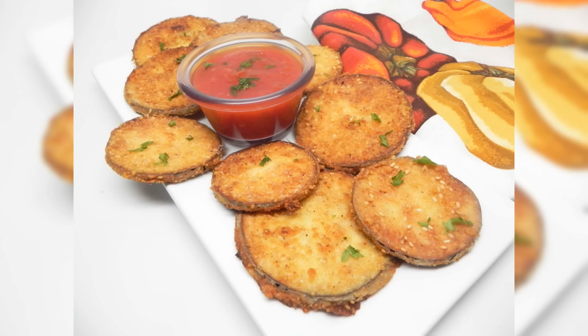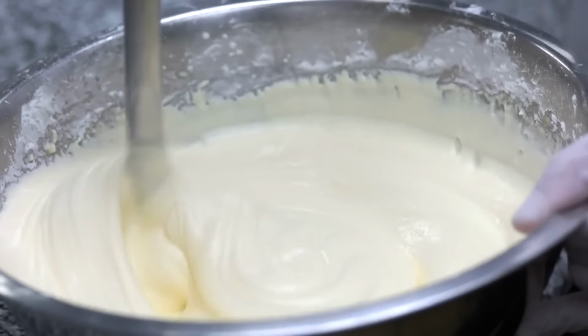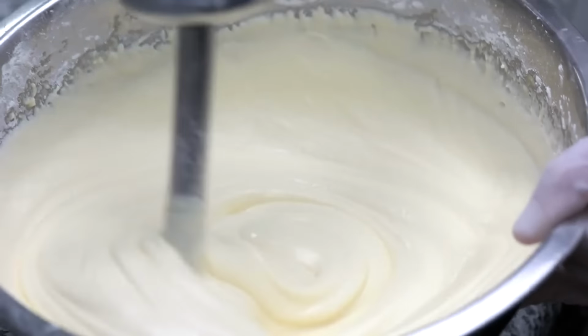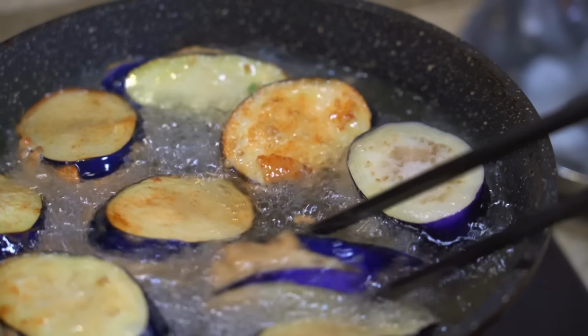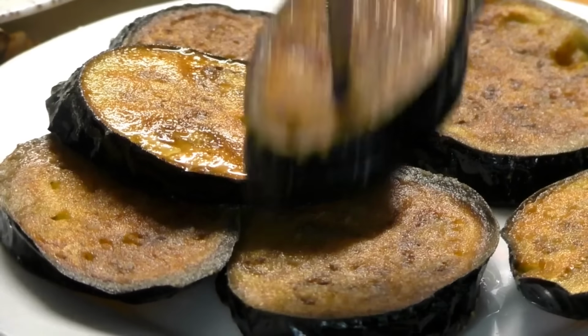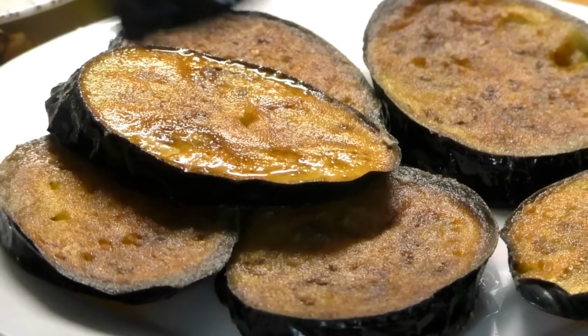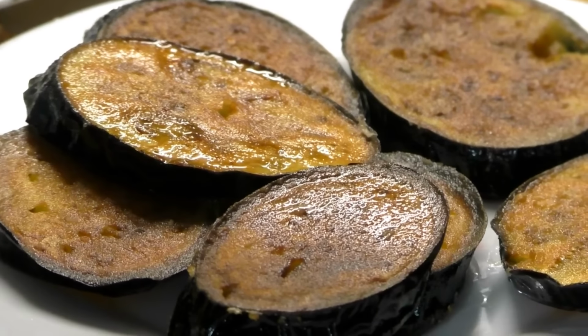Fritter fried eggplant. Fritter fried eggplant is a delicious way to turn a simple vegetable into a crispy, flavorful treat. To make this dish, slice eggplant into rounds, dip them in a batter made from flour, eggs, and a touch of seasoning, then fry until golden and crisp. The batter creates a light, crunchy coating that pairs perfectly with the tender eggplant inside. Serve these fritters as a side dish or appetizer and enjoy the satisfying combination of textures and flavors.